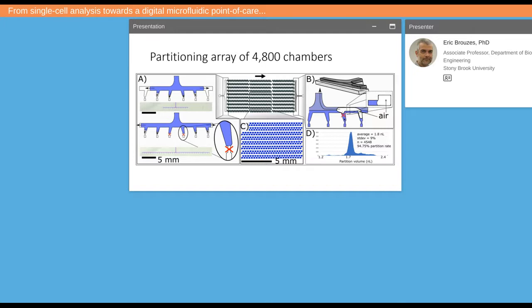So now we've partitioned an array of 4,800 chambers, and what we basically obtained, the take-home message here, is a standard deviation that is lower than 10% in terms of volume. These are still preliminary results, but still it's good because we know we need less than 10% for accurate quantification.